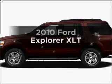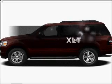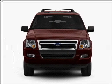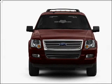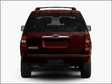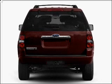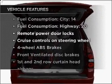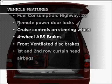Check out this 2010 Ford Explorer. This is the set of wheels you've been looking for, with a reliable six-cylinder engine that responds smoothly to its five-speed automatic transmission. Premium wheels give a more luxurious look. You will appreciate the safety feature of anti-lock brakes. And with these notable features, you won't want to miss out on the opportunity to own this amazing ride.